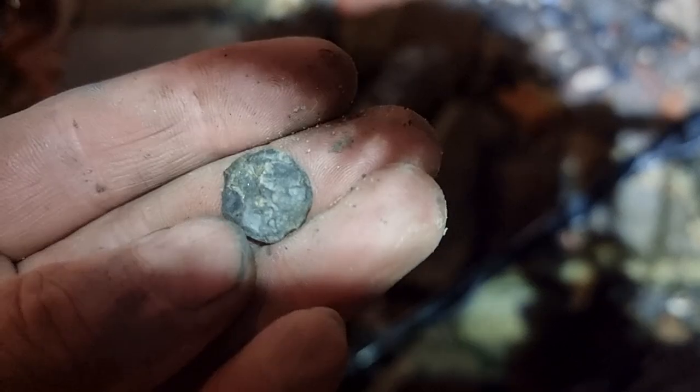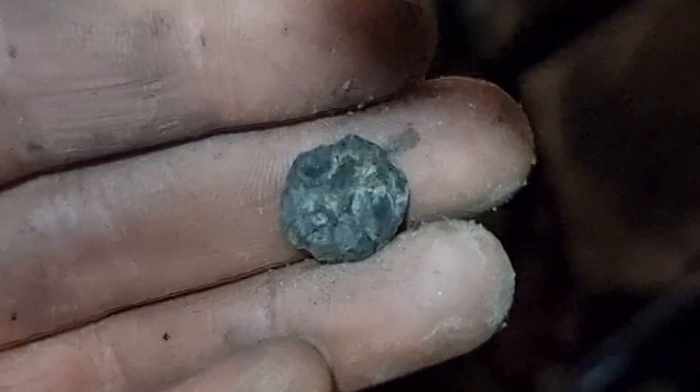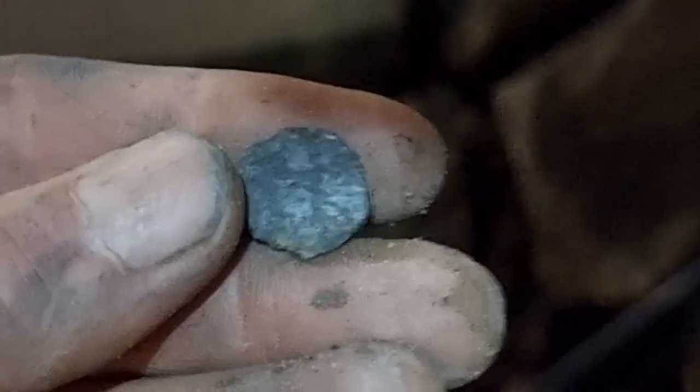This is really cool. A nice little lead token. Can't see anything on it though, but I'll clean it up later. And if we can see anything, I'll let you know. A little bit of small change from the 1700s, 1800s.